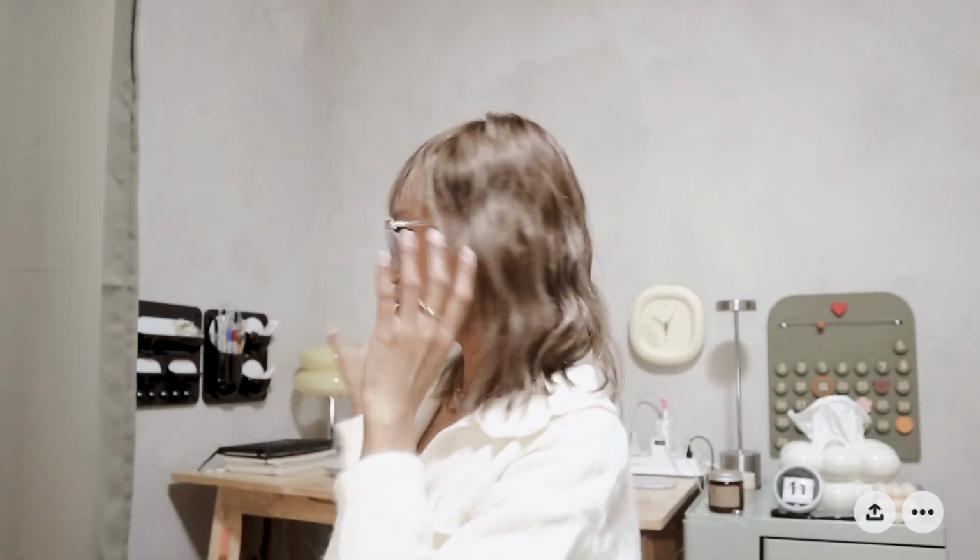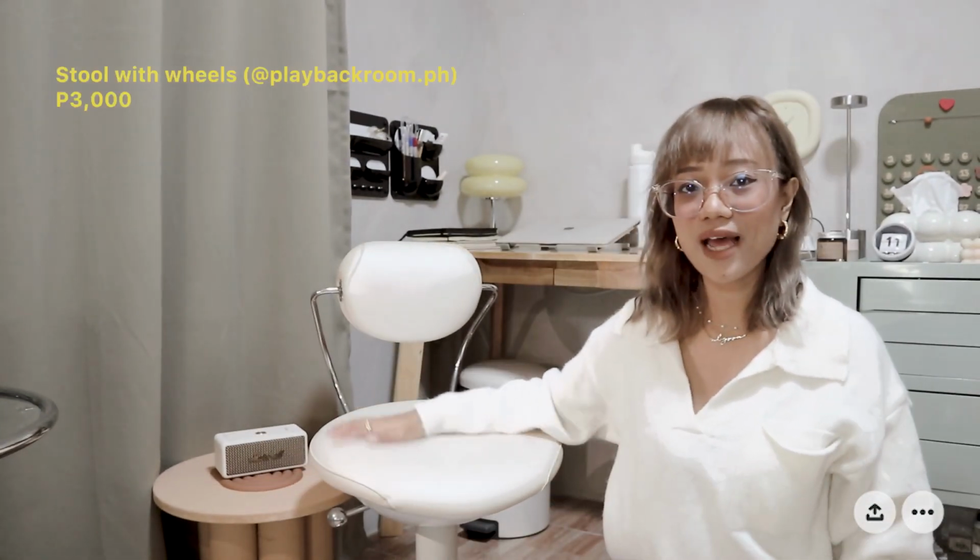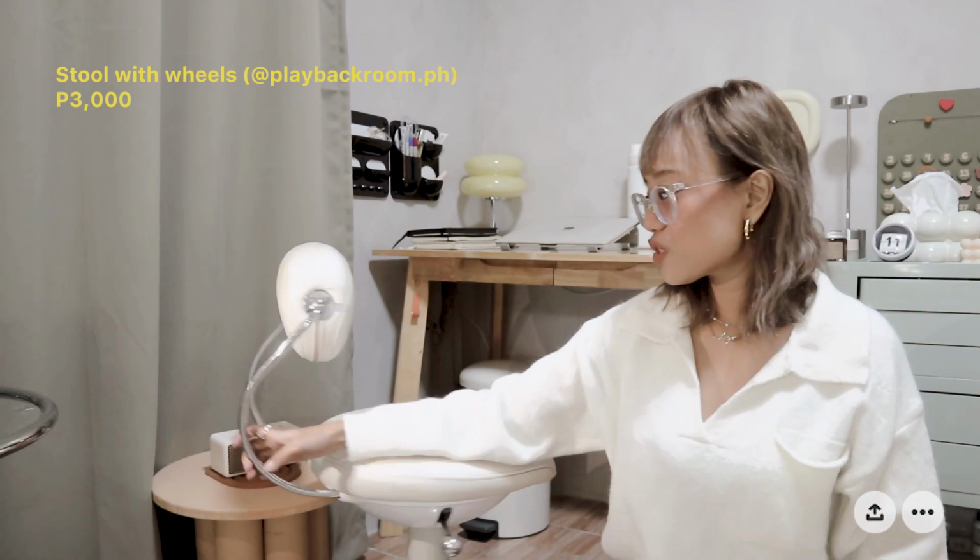And last thing dito sa part na to is this chair that I'm sitting on right now. So, I got this one from an IG store. Ayan, guys. Parang workout na rin tong room tour na to. So, ayan. Ito yung chair na nabili ko from an IG shop. Very medieval din yung itsura niya.